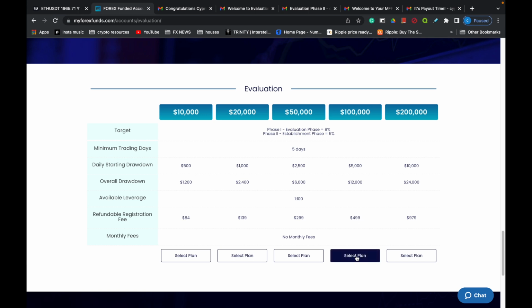You go through the selection plan, you go through the payout process, and then they send you your evaluation phase 1 account details. Now, for evaluation phase 1 on a $100,000 account, you have to return 8% within 30 days. Once you do that and you pass that amount of money, which is $8,000 on a $100,000 account, you then move on to phase 2. Phase 2, you pass 5% or you make 5% profit, right? That's $5,000 on a $100,000 account. And then you move on to your live trading account.